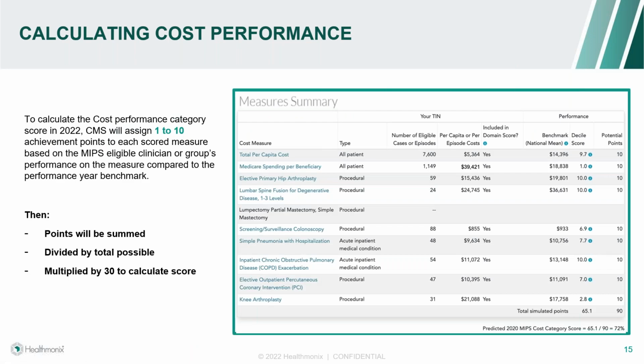Here's an example of what it looks like to be attributed multiple measures for an individual group. This is an actual individual group and their overall score. What you see here are the number of eligible cases for each one of the measures, as well as your cost scores for each one of them: the national mean, where you stand, and then your decile score.